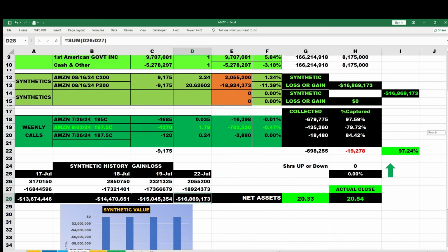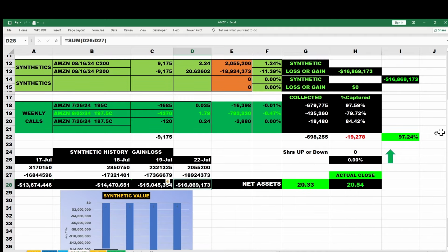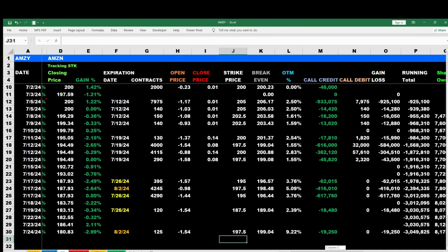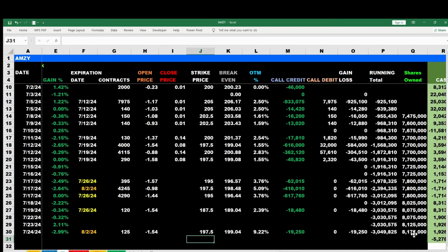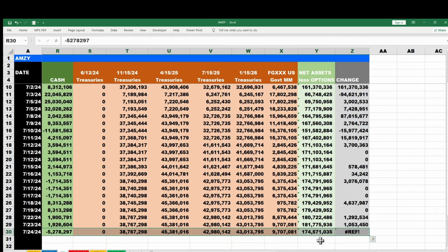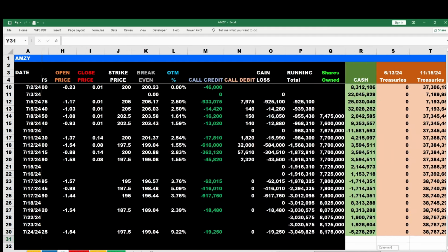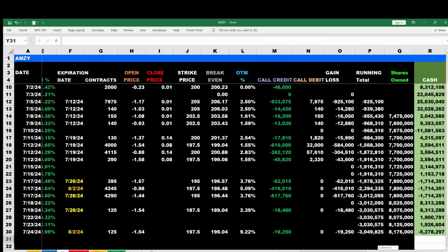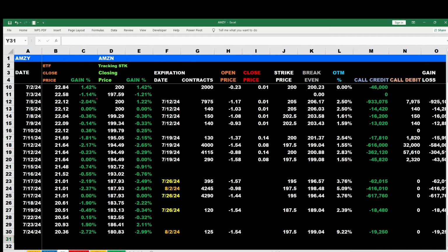So here we are. We added 50,000 more for the 24th. Remember, I told you guys what we did. So we had 50,000 shares on both days, but on the last day, we went ahead and added more. Whoops, I know what I did wrong here. I need to move this number. I need to move all of these numbers up one day. Okay, I'll fix that later. Because that's our last day, the 24th, where we had another 50,000 and we used that money.